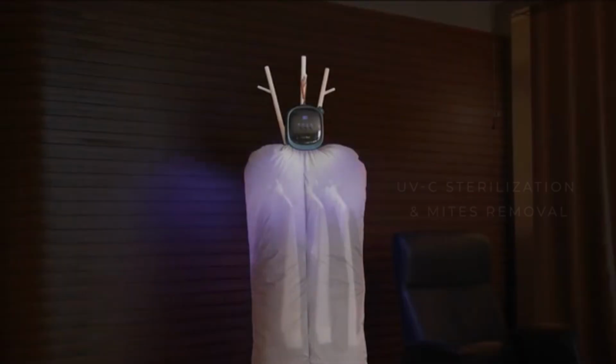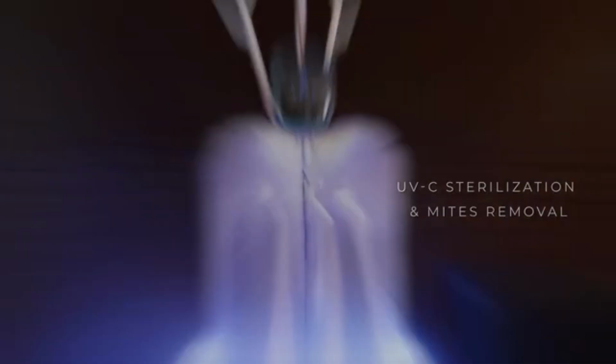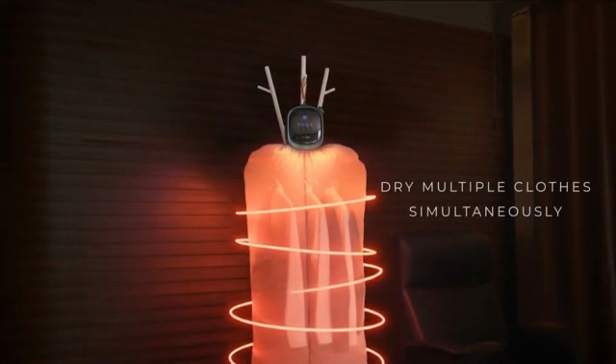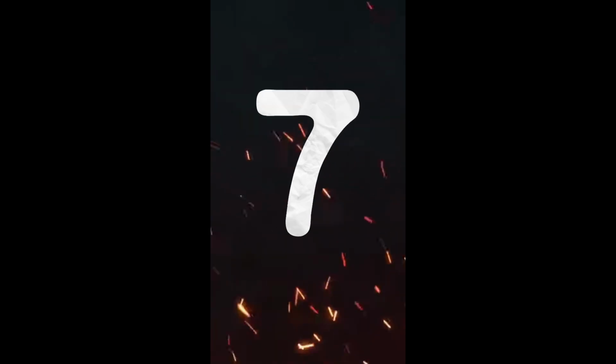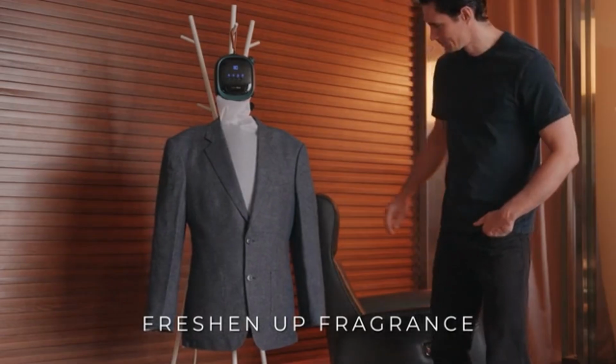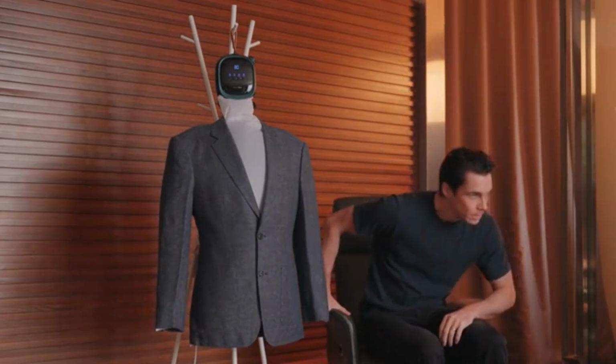Number 6, the device uses UVC light and airflow to reduce microorganisms and mites. This refreshes clothes without needing to wash them again and again. Number 7, you can use this tool on any fabric, cotton, denim, wool, silk, or even a leather jacket. It's safe for all materials.